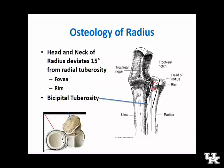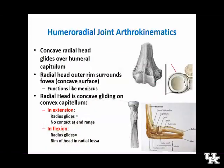This is, again, the bicipital tuberosity. That's where the biceps attaches. Notice that that's oriented a little bit anteriorly, so about 15 degrees. So at the neck, right here, it angles a little bit from the long axis of the radius.